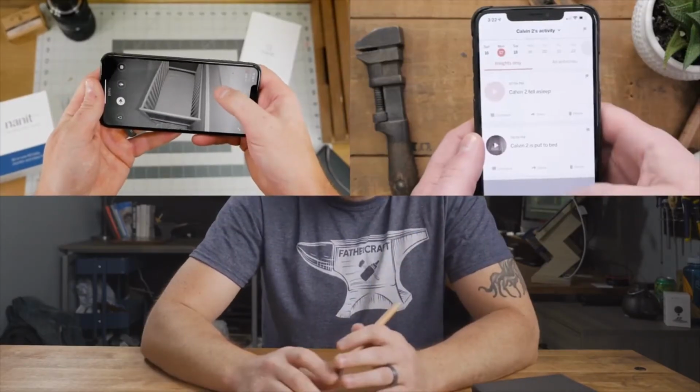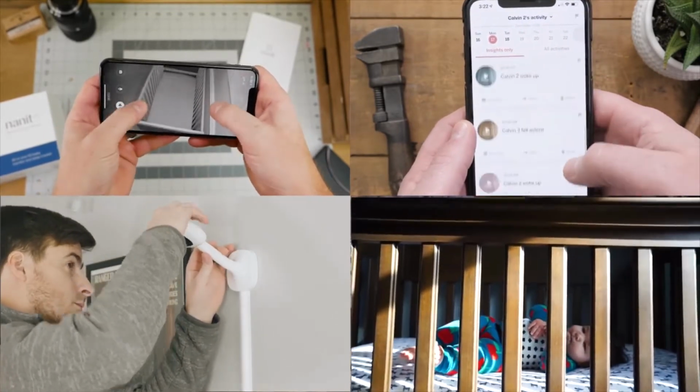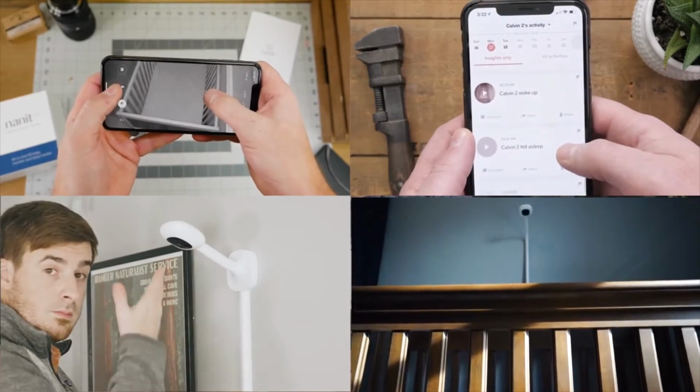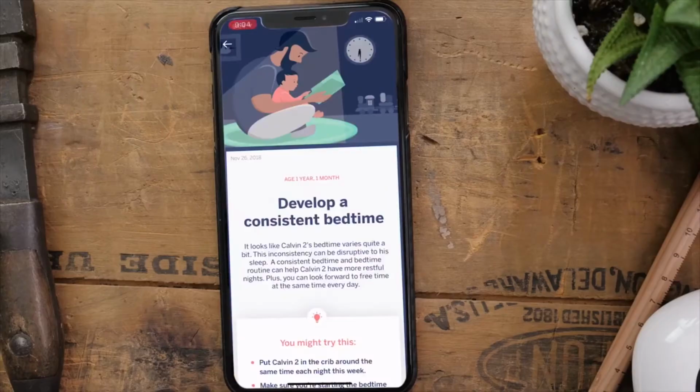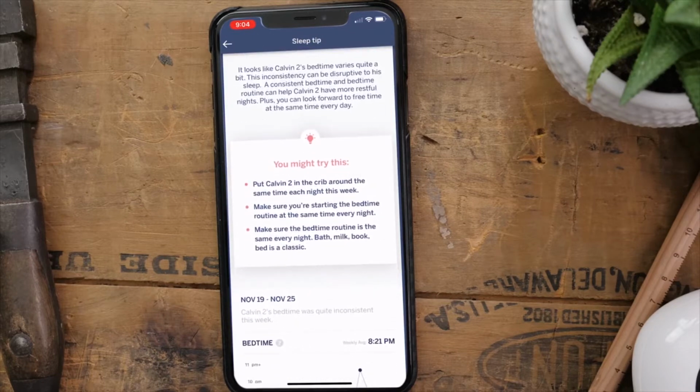Moving on to Wi-Fi baby monitors. Now it comes as no surprise if you've seen any of our videos on baby monitors that our top choice is the Nanit Plus, because we feel like it's a jack of all trades in the Wi-Fi monitor space. It provides thoughtful and useful sleep insights tailored to help guide you on getting your baby the best night's sleep possible.